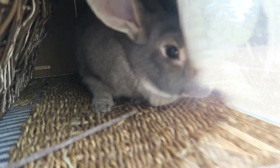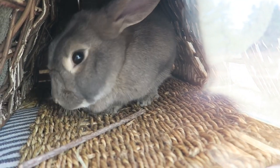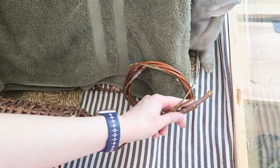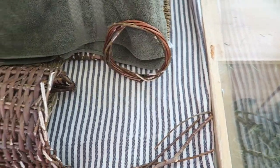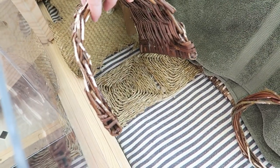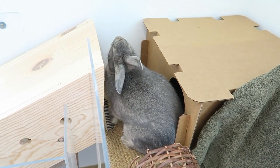Oh my goodness, that was so cute. Oh, it's so hard to see. He's like not even interested anymore. He just wanted to take it from me. But these are more chews from the nibble stick collection. So if you guys want some of those, but I just had them in the corner there. And then yeah, that's a piece of the tunnel, seagrass tunnel, and that's basically it.